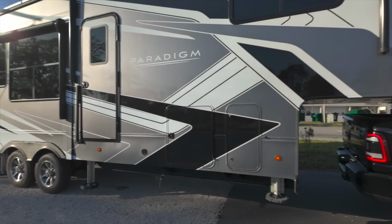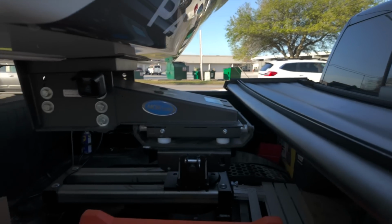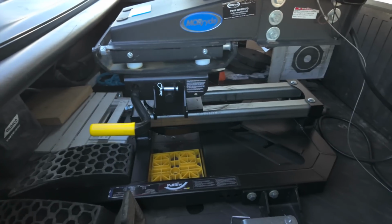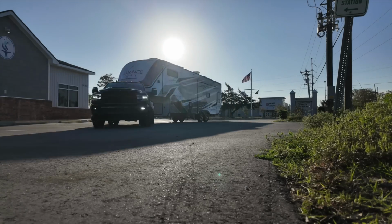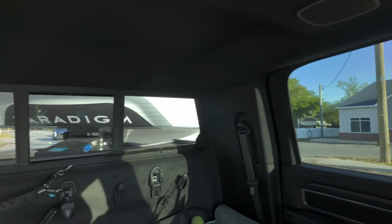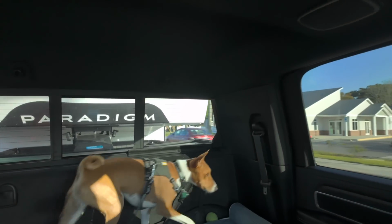Take a quick look, make sure everything looks good overnight. We're still latched, plugged in, looking good. Thank you, sir. Appreciate that. Yeah, that was a tight turn out of there. It looked like the RV was getting close to the cab of the truck.